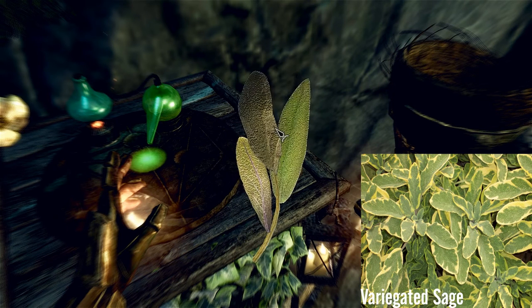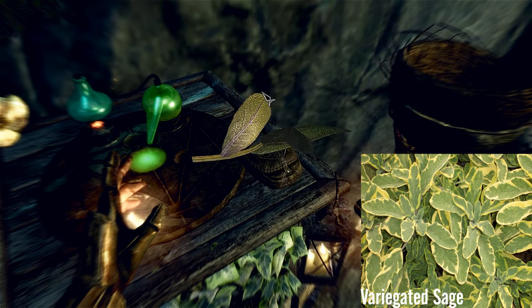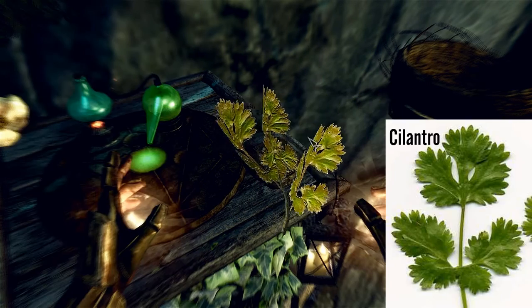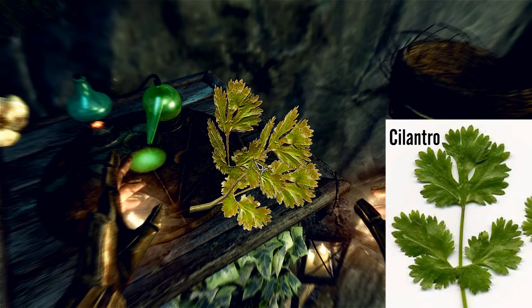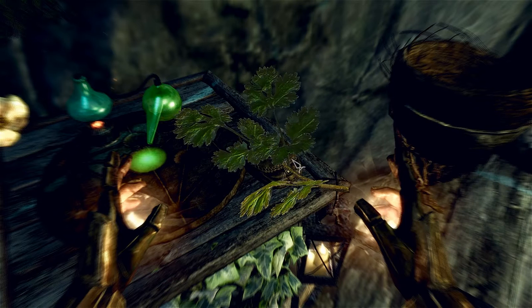This is elf's ear, which is really variegated sage. Variegated meaning it's like multicolored, and it's the sage plant. I'll put another image just to show you, but it is sage. Frost Mirriam is identical to cilantro, often referred to as coriander, even though coriander is the seeds and cilantro is the leaves. I'll put an image for that.